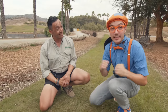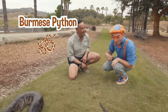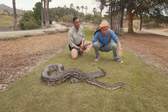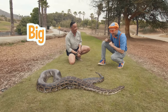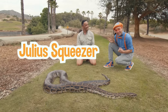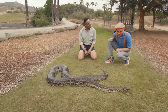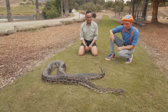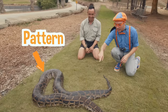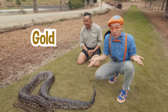I'm so excited to see this snake. What kind of snake is this? This is called a Burmese python. Whoa, this Burmese python is so big. Whoa, what's its name? This is Julius Squeezer. Julius Squeezer? So silly. That's a cool name. Oh, this snake is amazing. And look, it has this really pretty pattern with all types of different shades of brown and white and gold.